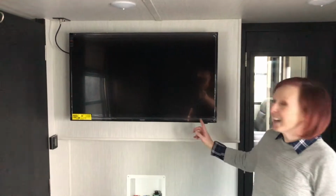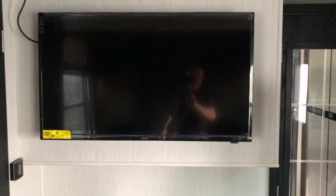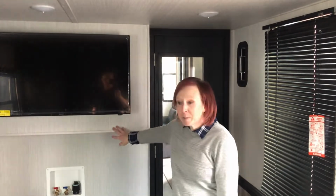Very nice, good size. I think that's about a 40-inch. Yeah, nice size TV. If you haven't noticed, the walls are a nice light color. Everything's kind of switching over from the dark to a nice bright feel. Nice wallpaper in here. They've got some faux wood paneling as well.